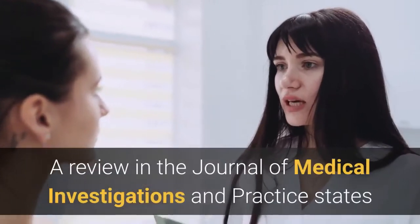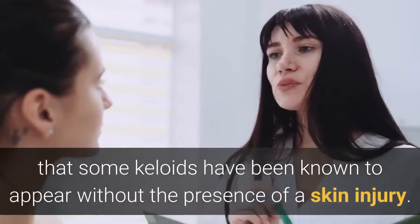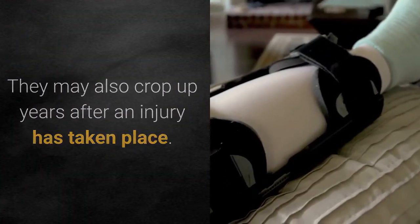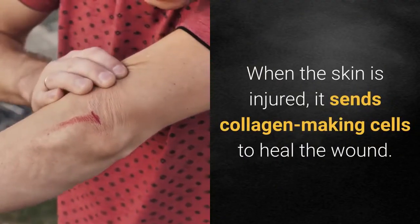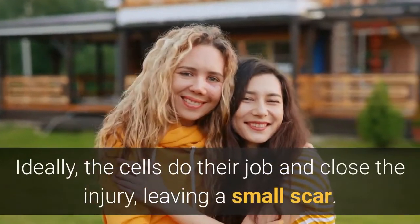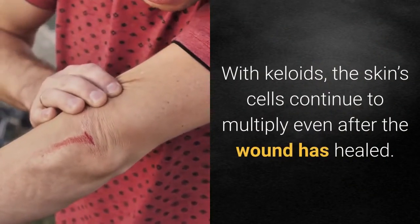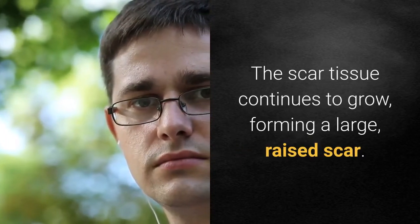A review in the Journal of Medical Investigations and Practice states that some keloids have been known to appear without the presence of a skin injury. They may also crop up years after an injury has taken place. When the skin is injured, it sends collagen-making cells to heal the wound. Ideally, the cells do their job and close the injury, leaving a small scar. With keloids, the skin's cells continue to multiply even after the wound has healed. The scar tissue continues to grow, forming a large, raised scar.